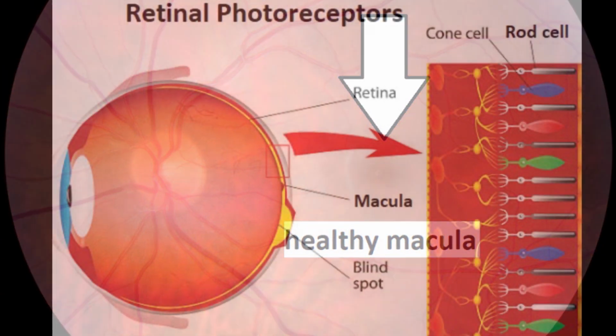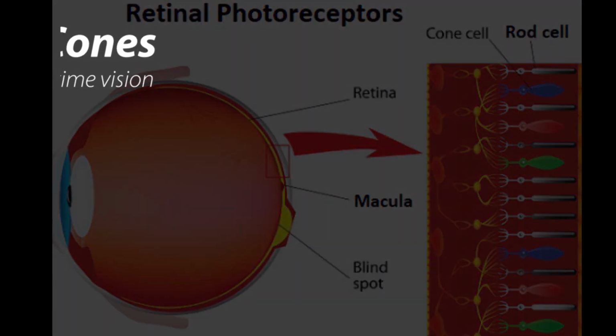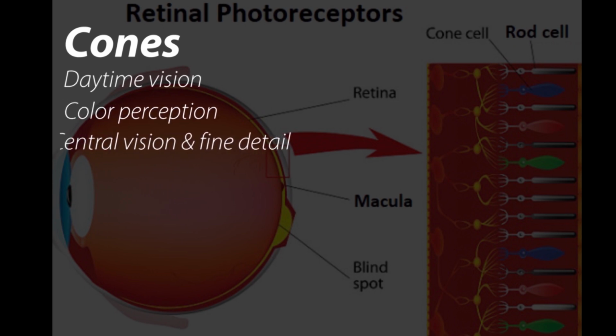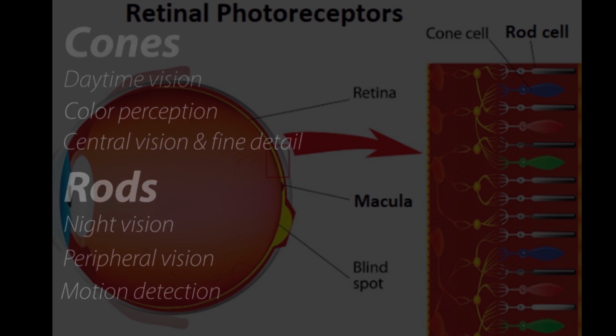Within the retina, we also have something called photoreceptors that help us differentiate color and motion, as well as help adapt our visual systems to different lighting conditions. Our cone photoreceptors are primarily responsible for our daytime vision, interpreting colors and seeing fine detail, while our rod photoreceptors are more responsible for night vision, peripheral vision, as well as sensing motion.